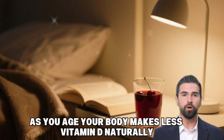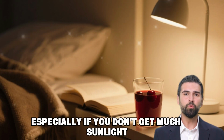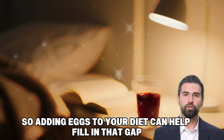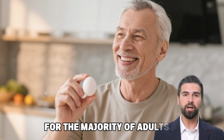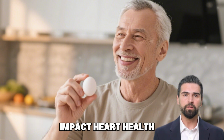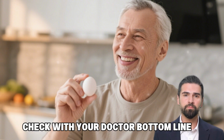As you age, your body makes less vitamin D naturally, especially if you don't get much sunlight. So, adding eggs to your diet can help fill in that gap. Concerned about cholesterol? Most current research shows that for the majority of adults, moderate egg consumption does not negatively impact heart health. If you have specific medical concerns, check with your doctor.